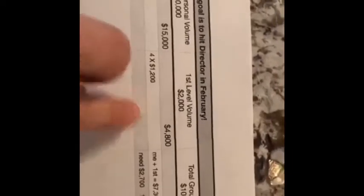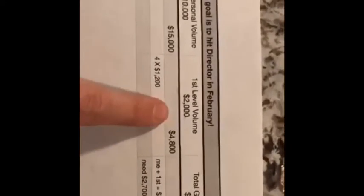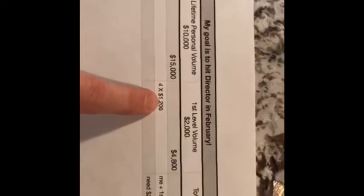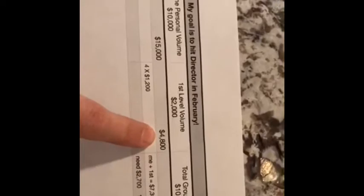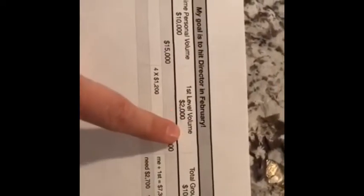Now first level volume. You have to have 2,000. These two columns get a little bit more tricky, so it's so important to break these numbers down. First level volume means my first level has to sell 2,000 combined together. Let's say I have 4 girls on my first level and they each sell 1,200 that month. We're at 4,800 just from my first level. So we passed the 2,000, so that one's done, bam.